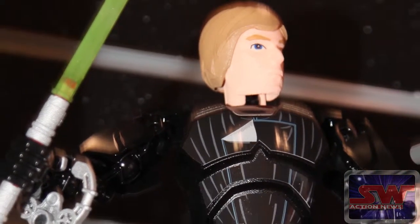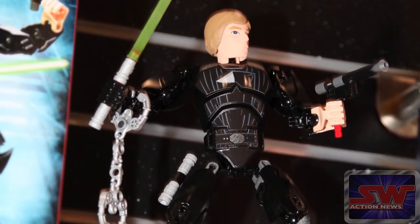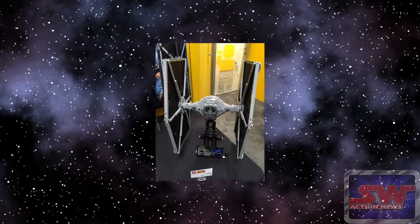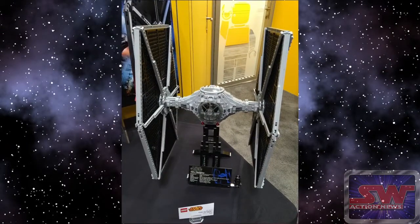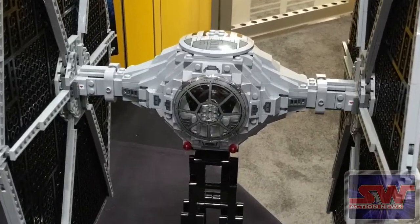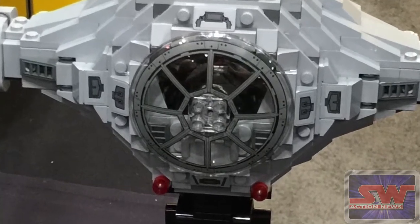Yeah, it does. Now, for the big spenders, there's 2 sets out there that are very gorgeous. And surprisingly, the one I like most isn't the one you'd think I'd like most. My favorite is the TIE Fighter. But you have an affinity for TIE Fighters. Yeah, this set is absolutely amazing. It's completely gorgeous. It's going to be $200 in May.